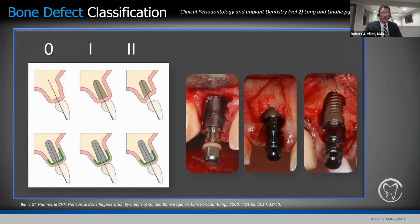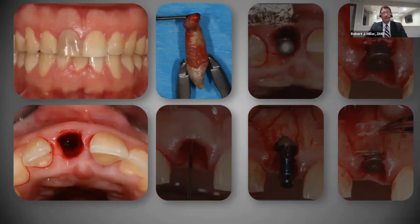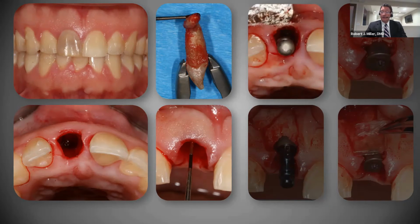Class one are defects. Well, these are extraction sites. This is position number eight, tooth number eight, had a little bit of external root resorption, had some trauma a little while back. The tooth was extracted. We removed the periapical pathology. And when I actually palpated the buccal plate, I saw that we had a dehiscence type lesion. I first determined, can I place this implant in a restoratively driven position? The answer is yes, it can be prosthetically guided.